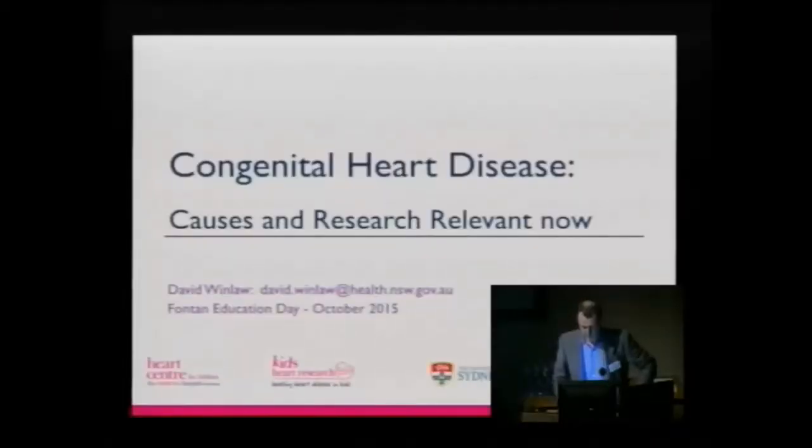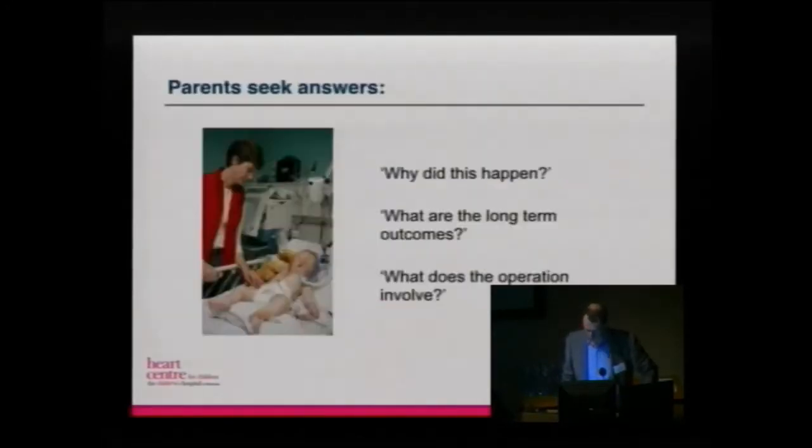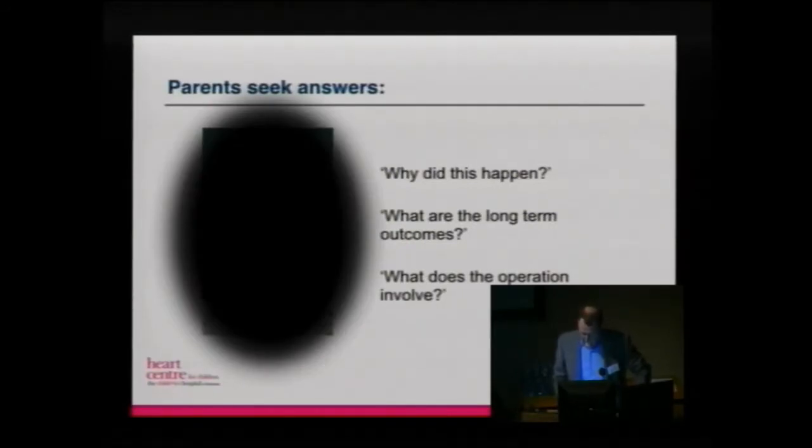So the topic I'm going to cover is some of the causes of congenital heart disease, thinking more specifically about the genetic causes, and also to briefly introduce some of the emerging research which may be relevant, not right now, but into the future. We all know the important questions that are asked around the time of delivery, particularly if the diagnosis has not been known before that time.